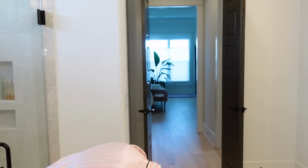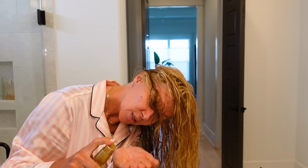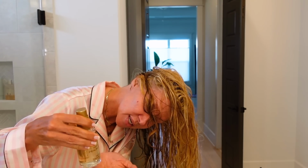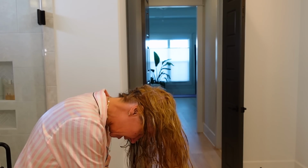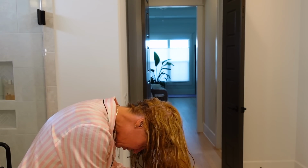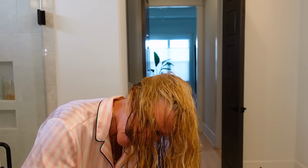And so what I do is take my hair down, shake it out, and then I take 2 pumps of, and this will depend on how long your hair is or how much you have. So I take 2 pumps and I kind of just work it in the ends like this. And I'm just doing this to kind of help condition my hair.